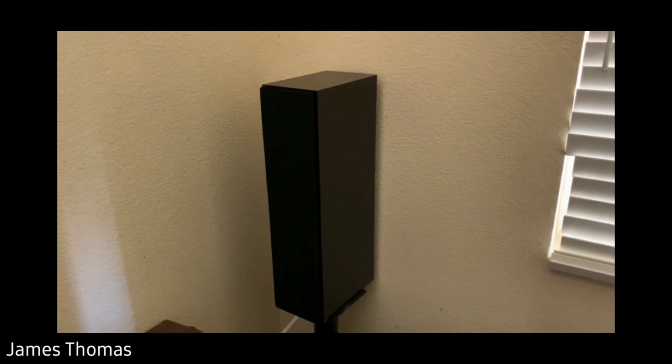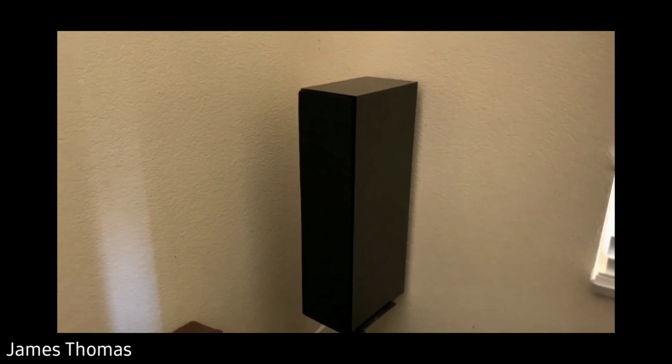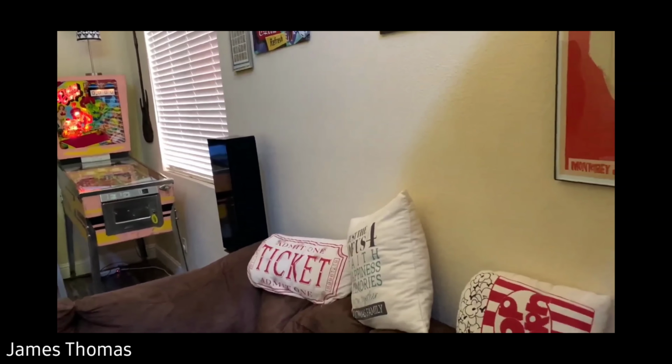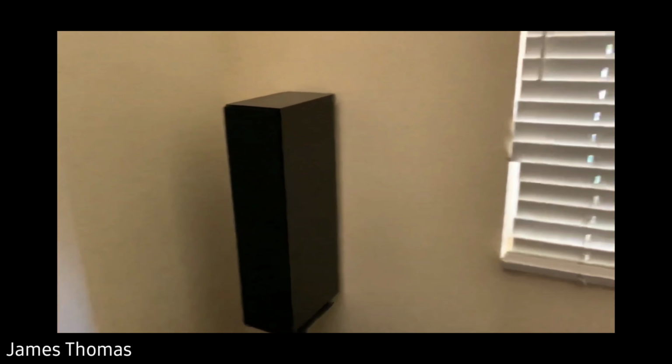NHTs, I can't remember what model this is. It's one of the VS series, I believe. I have 2 of those. And this is the best I can do configuration-wise in this room, but they match up very well with the other speakers and sound great.